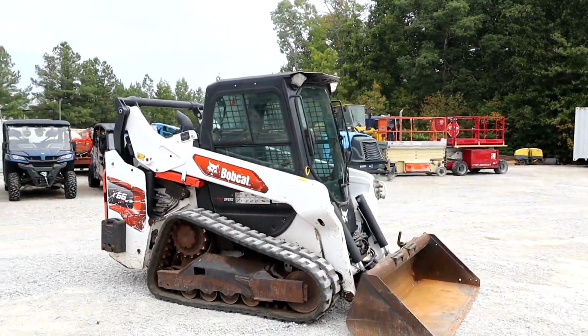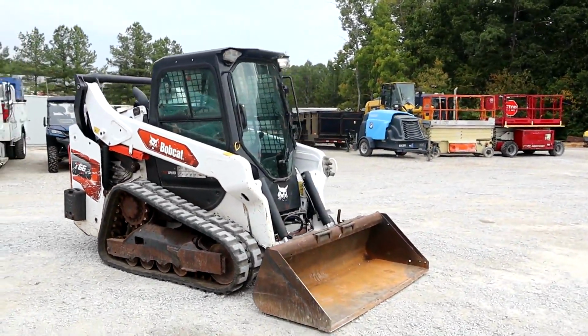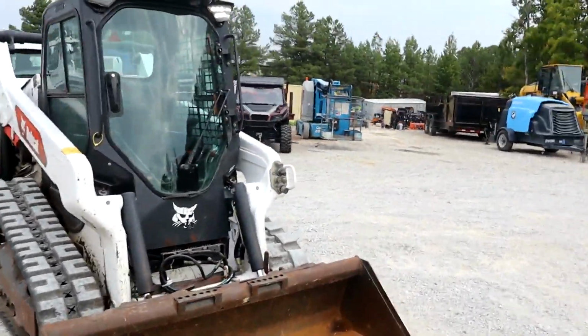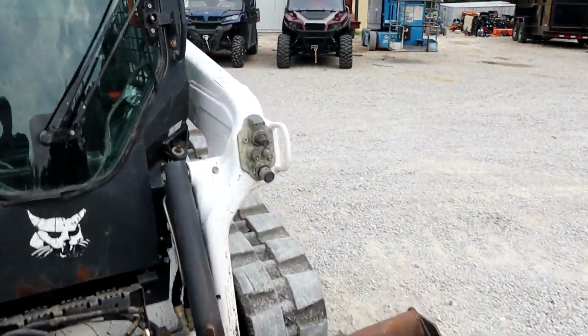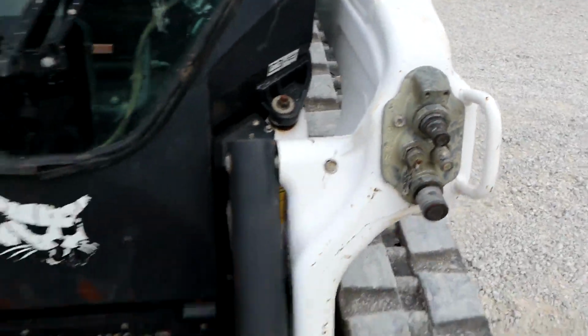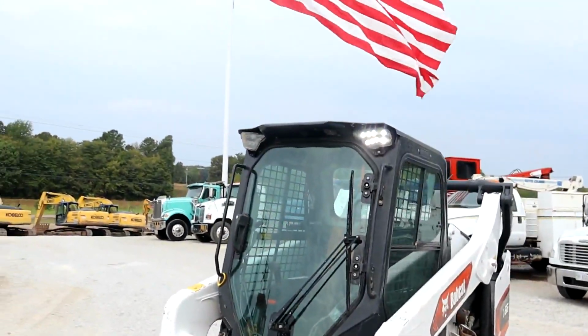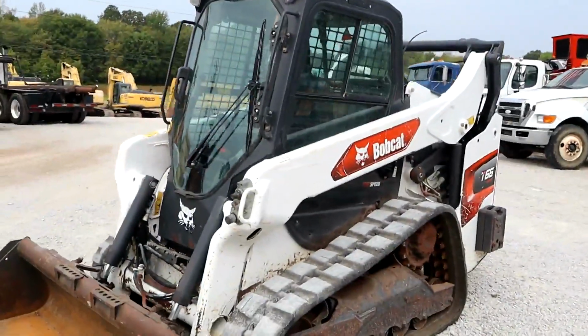Tracks are in good shape, undercarriage is in good shape, bucket's in good shape. It's got auxiliary hydraulics up front with a front electric hookup. Y'all, this thing's quiet. Joystick control. That one LED light is out.